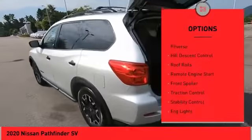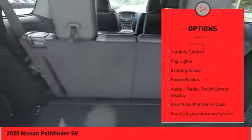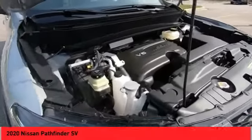Power windows with safety reverse, hill descent control, roof rails, remote engine start, front spoiler, traction control, stability control, fog lights, braking assist, power brakes.